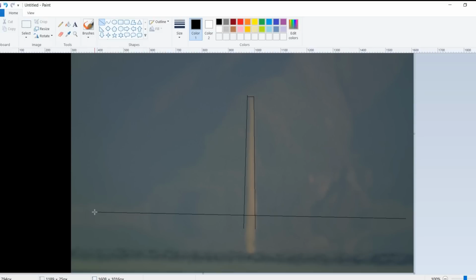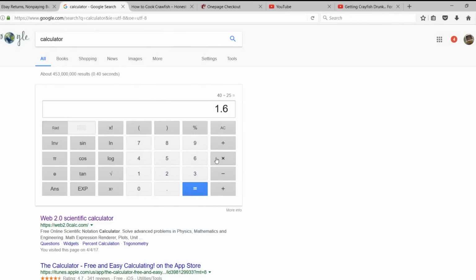Everything below that line is a reflection. Okay, so let's measure from the top down to that line, to see how much of the tower we can actually see. So that is 434 pixels long, and then multiply that by 1.6. So 1.6 times 434 gives me 694 feet. So let's call that 700 feet of the tower is visible.